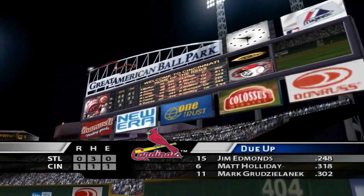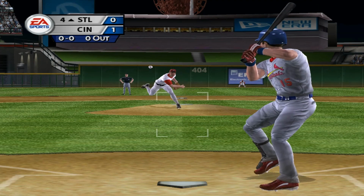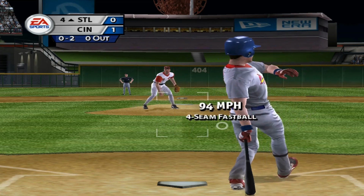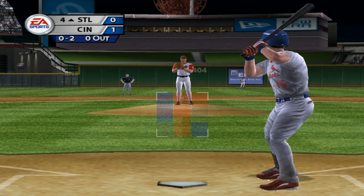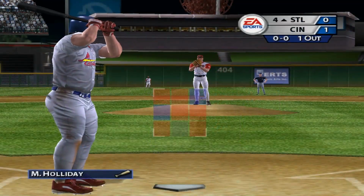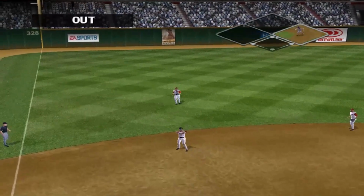After three innings, the Reds lead by only one run. Next up, Jim Edmonds. And the pitch. Swinging strike. He swung through the pitch. And on three pitches, he's gone. One down. He got under it and popped it up. Puts it away for the out.